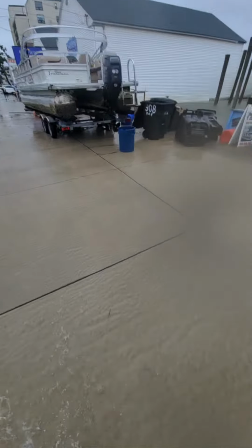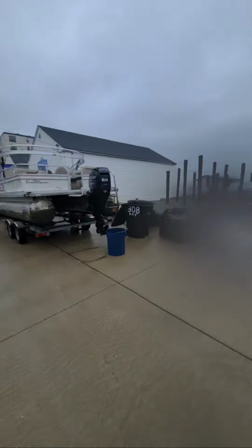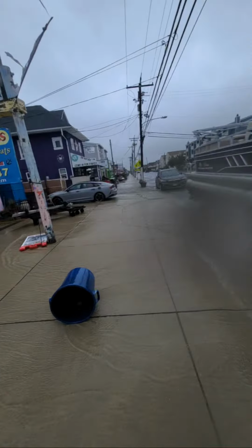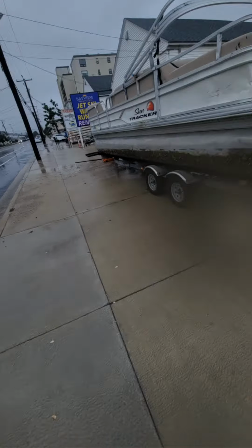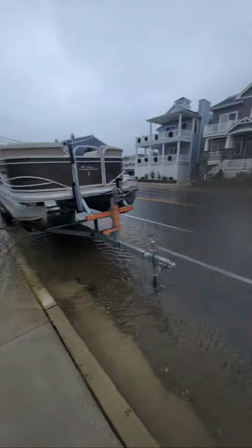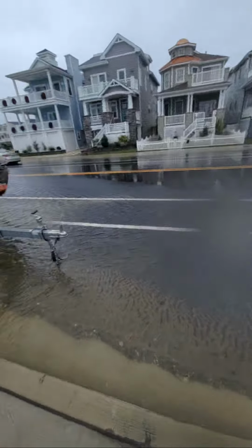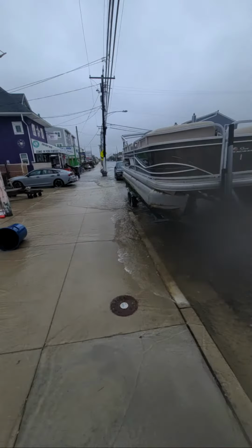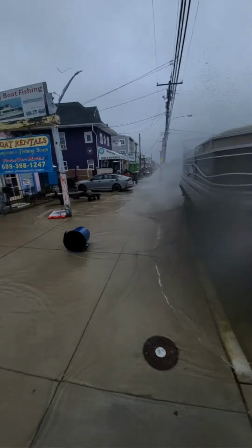Oh yeah, I am wearing rubber boots, thankfully. But even with the rubber boots, I'm definitely going to need to take a shower after this. A lot of this water could contain contaminants, especially if it's from rainwater. So yeah, definitely need them.